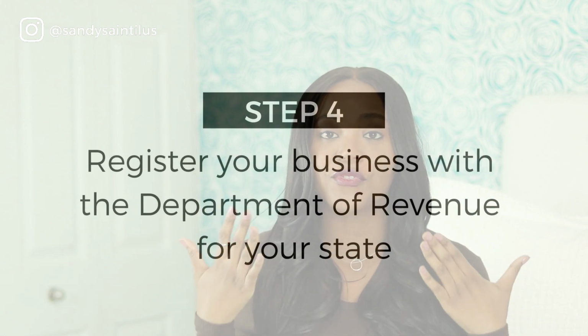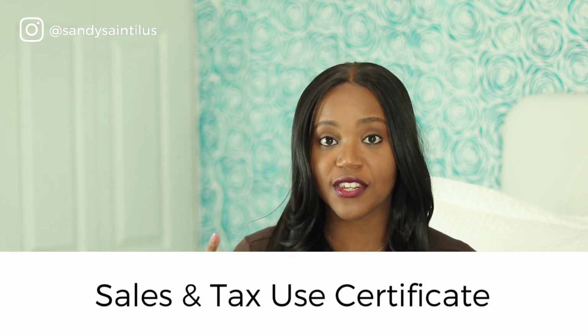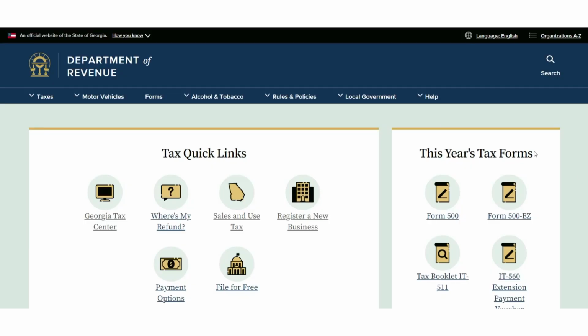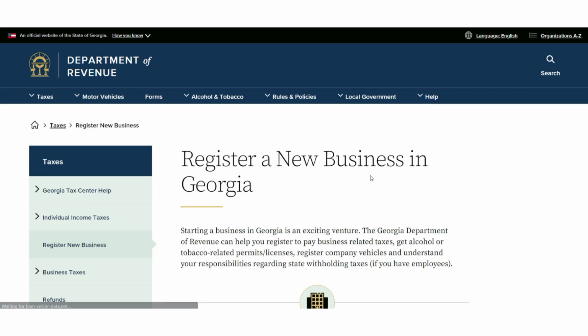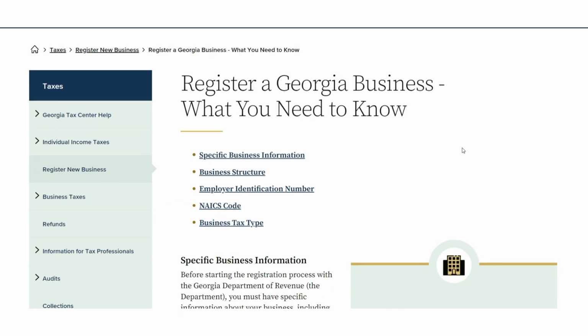The fourth thing I had to do was register my business with the Department of Revenue. The reason that you would want to take this step is to acquire what's called a sales and tax use certificate. That certificate allows you to collect taxes on behalf of your state and then remit them back to your state. To get the certificate, you go to the Department of Revenue's website, you select their button about how to acquire the certificate, you type in the name of your business.